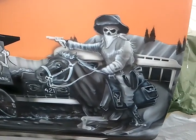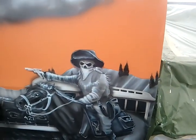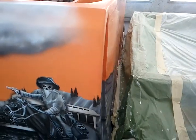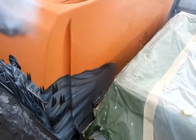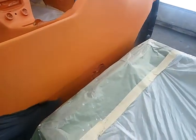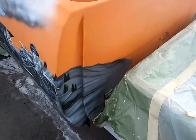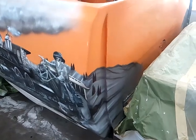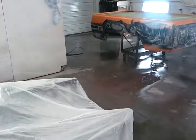The attention to detail on the horse is just out of this world. For the crowd at home, when you see this, it's going to absolutely blow your mind. If you'll notice, all the details come around between the bed and the cab as well. And this was done for judging reasons when we compete on the higher scale car show series across the United States. That's awesome. Obviously the bed's not attached. We're getting ready for clear coat.